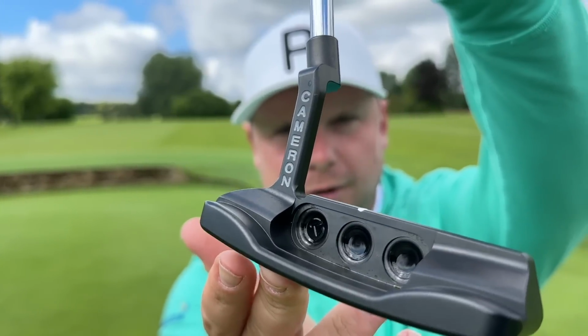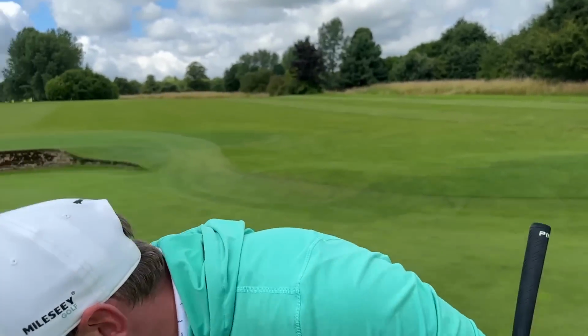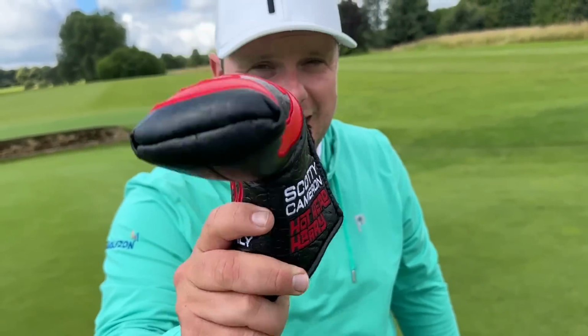And Chris, you've done a little bit of work with him as well, so you work with him with his putting. When you do spend the amount of money that you are going to do with a club like this, if you are an everyday golfer, if you're an average Joe, you will have to go and buy one of these from eBay or from even the Scotty Cameron store for the Circle T. Even the head cover itself would set you back £300 to £400.